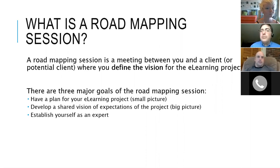Three major goals of your session are having a plan for your project, having a tactical solution, a small picture, and then a shared vision of expectations for your project, the big picture as well. This is a way of talking about business to your business person as well as education to your development team or just to your project charter of what you're doing.